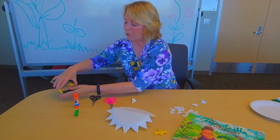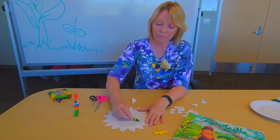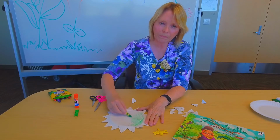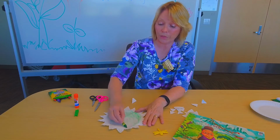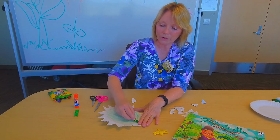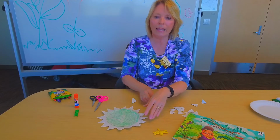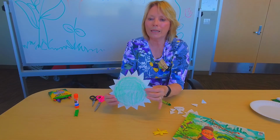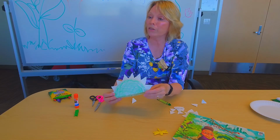I'm going to get my green crayon. A Venus flytrap is actually a green plant. And so I'm going to color the outside of my plate here green. The plant actually uses the sun for energy and through photosynthesis creates the energy that it needs to grow. Unlike many plants, though, it can't get all of the nutrients that it needs from the soil. And so it needs to get some other nutrients, which it's adapted to do by catching insects.